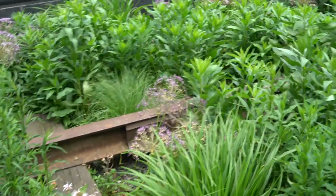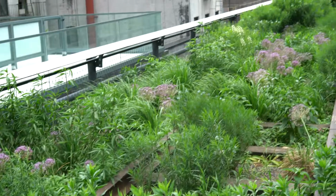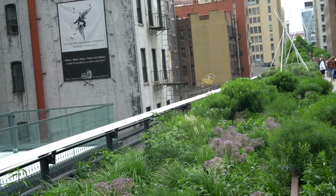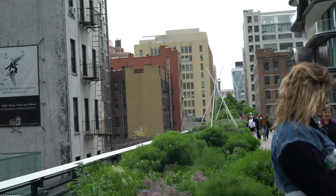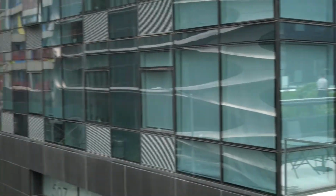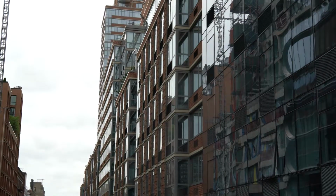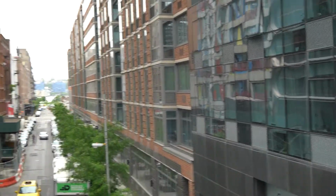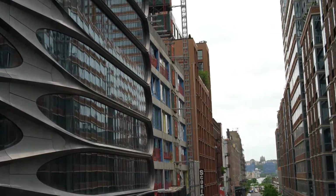And just in a beautiful part of the park. It just goes down all the way to the end of the park. You can see everything down there in the distance, of this luxury development that has occurred right next to the Highline. You can see here, beautiful building. This is part of what happens when you create a beautiful park. And then you see more development going on right there.